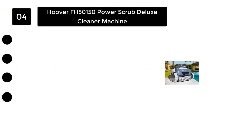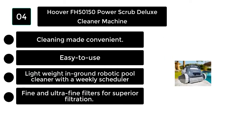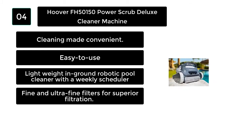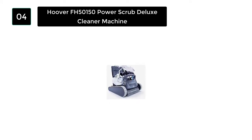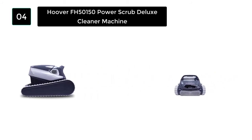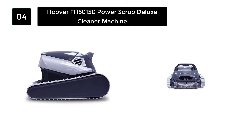Number 4. Dolphin Quantum Robotic. With the latest technology available for 2017, the Quantum is ready to take on your pool's cleaning needs. Along with an advanced navigation system, you have the best optimal cleaning with this robotic helper. This is not a redesigned Dolphin, this is a completely new Dolphin designed and built from the ground up to meet the needs of anyone who owns a pool that requires maintenance and is made especially for a person who does not want to do it by hand.